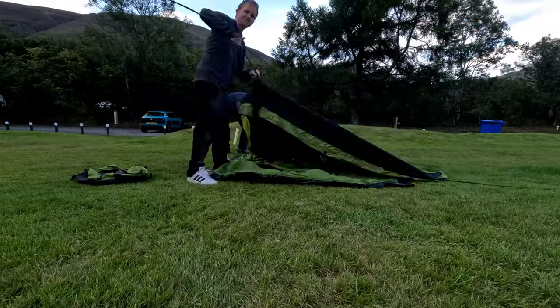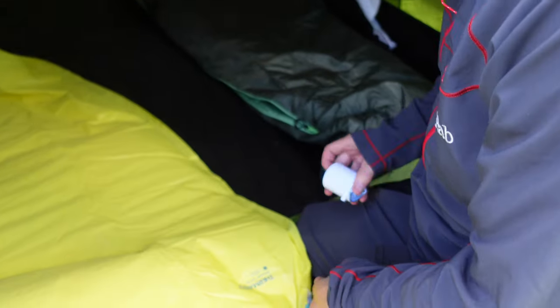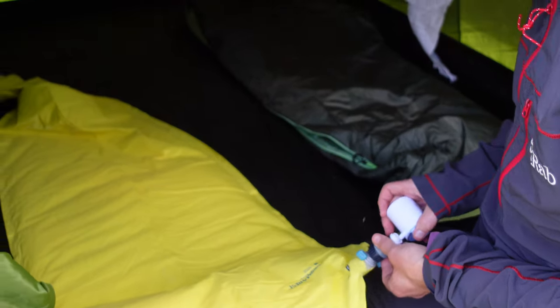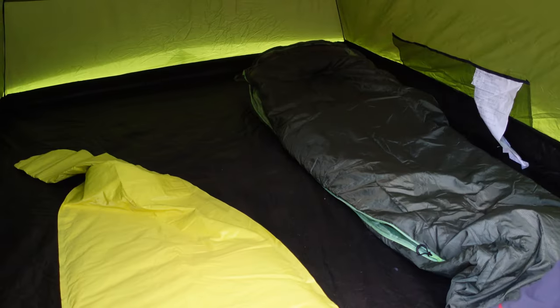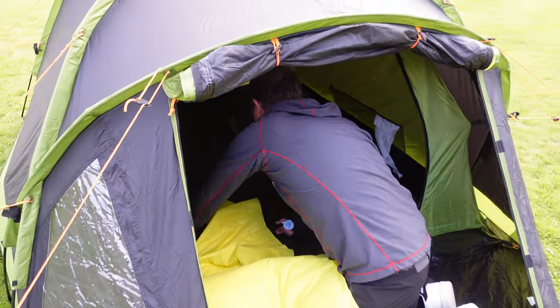Aye, snuggling up. Right, folks, we are pitched. The Vango bad boy is up. The Vango 300. Nice three-man tent. Plenty of space.